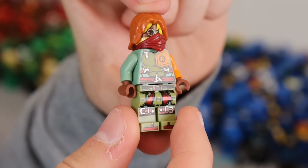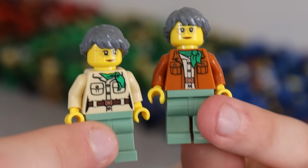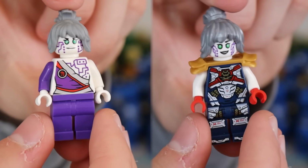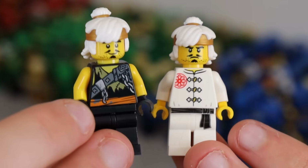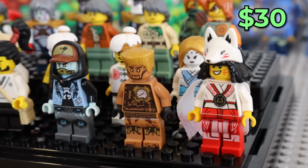As well, I've also got tons of other people that help the ninja throughout the show. Like we've got Ronin, who has tons of different variants. Masako, who has 2 different variants, probably because the rest of the variants are neglecting her son. What's that about, Masako? You're kind of a terrible parent. We've got 2 Pixel variants, the Young Sensei Wu minifigures, and this Echo Zane minifigure who goes for $30. It is a lovely minifigure though, by the way.